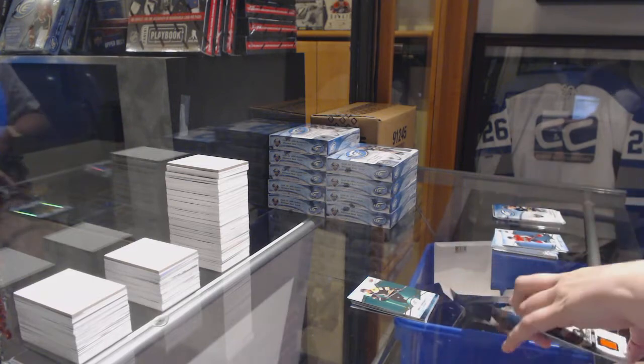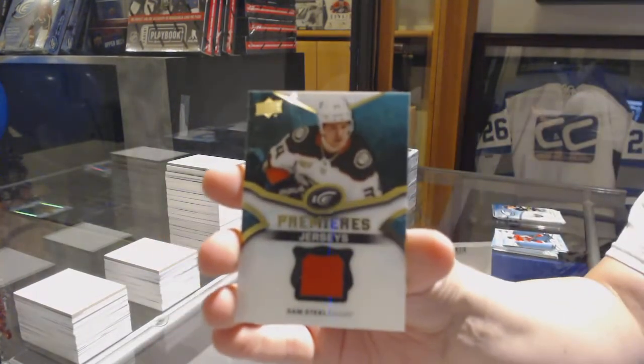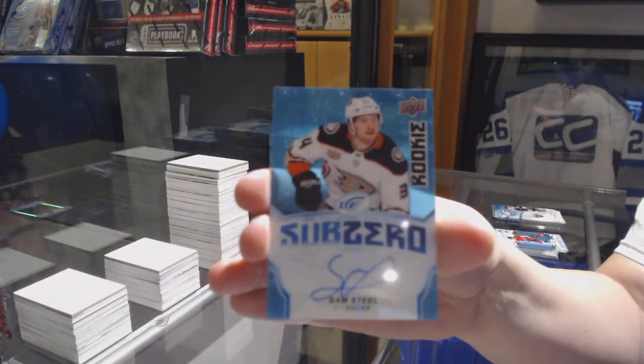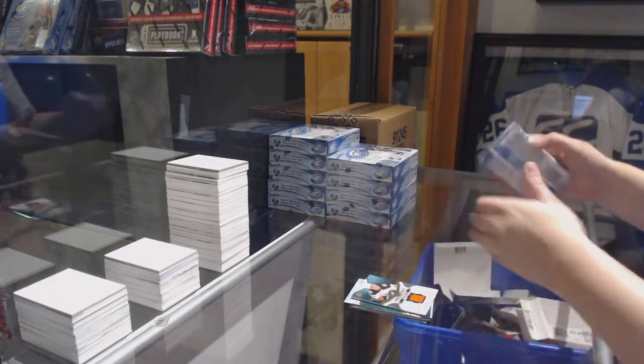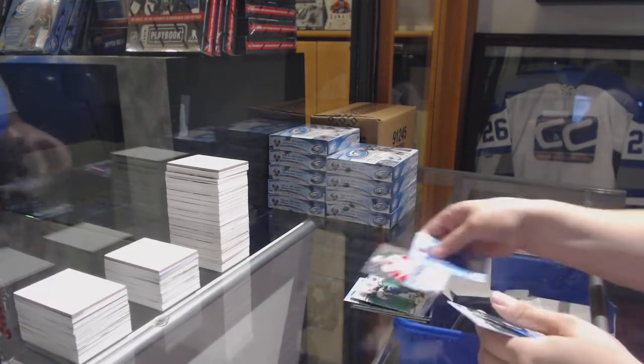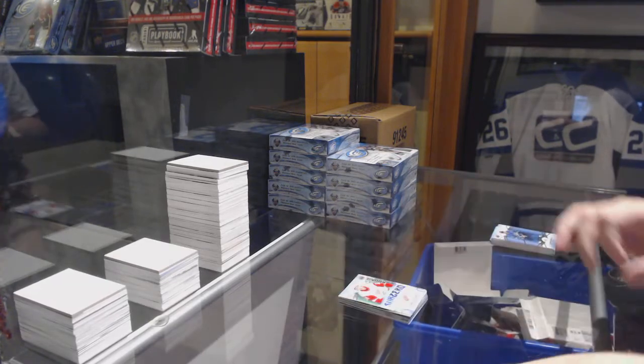We've got an Ice Premier's jersey for the Anaheim Ducks, Sam Steele. And to go with his friend, a Sam Steele Sub-Zero Blue Rookie Auto. The Sam Steele pack. Green for the Jets, Patrick Laine, and a Sub-Zero rookie of Dennis Cholowski for the Detroit Red Wings.